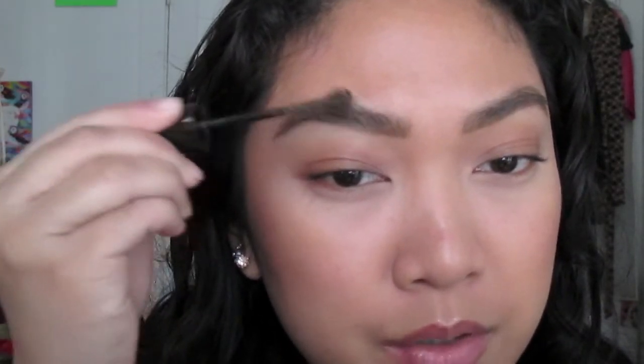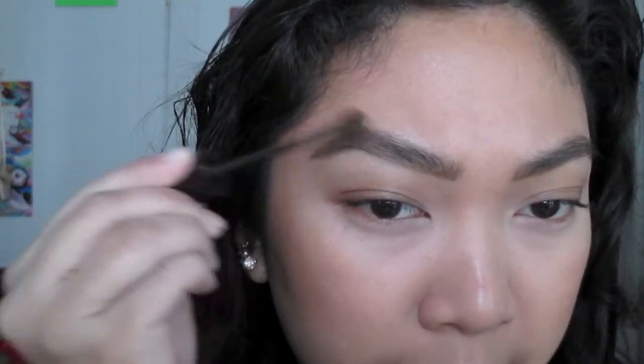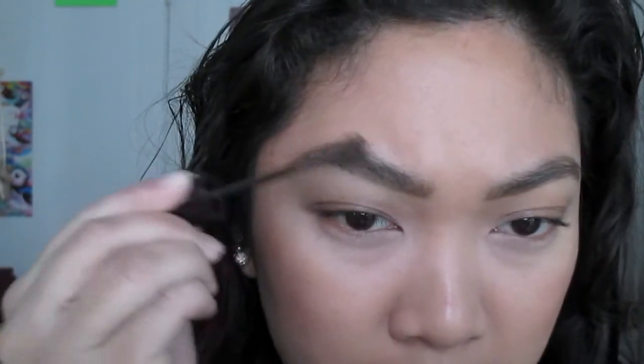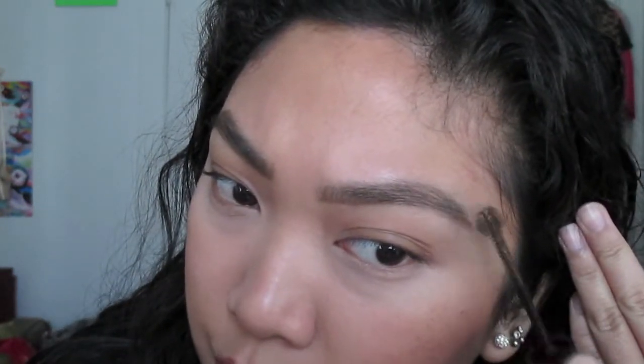The ones that I'm most concerned about are the ones at the end because they droop. I like to keep them where I can see them. So I'm just going to take a little bit of that brow gel and just run it through, just like that. And I'm not, again, pressing too hard onto my skin. I'm just going lightly through the brow hairs, just so I can coat them a little bit and then put them where I want them.